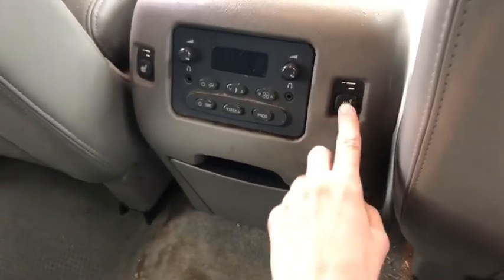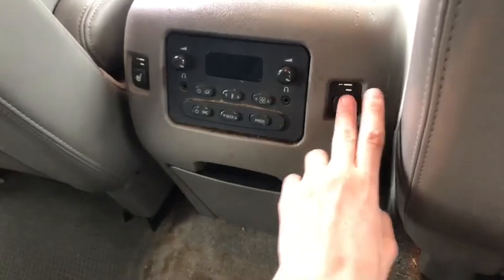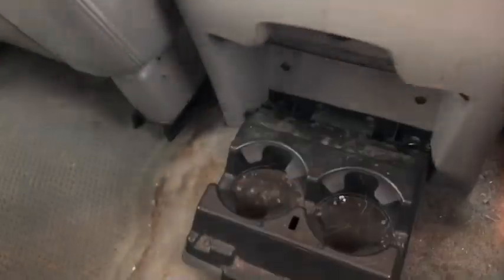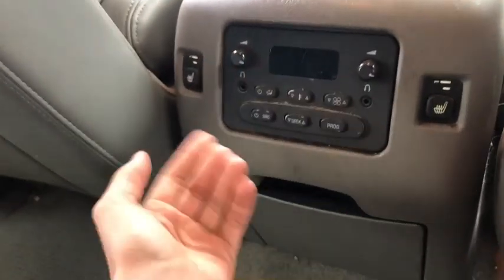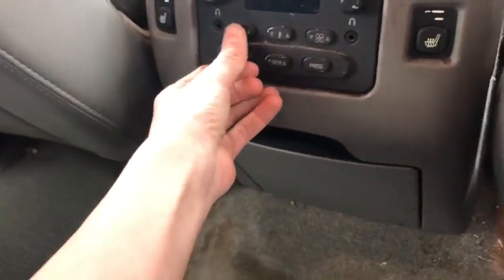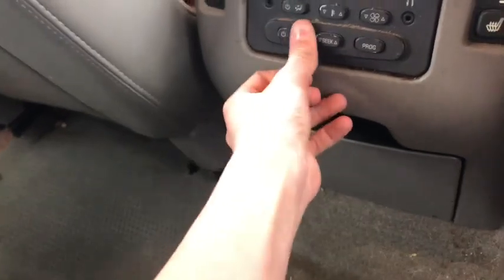Heated rear seats, low and a high setting. Two fold down cup holders, as well as your audio controls are back here, as well as your own climate controls.